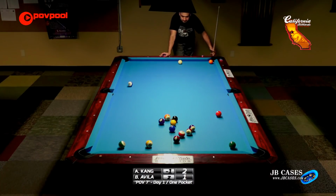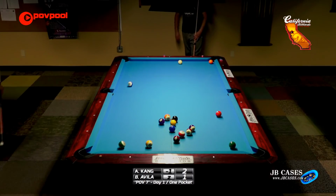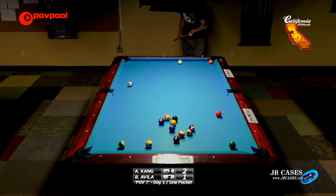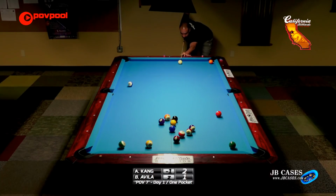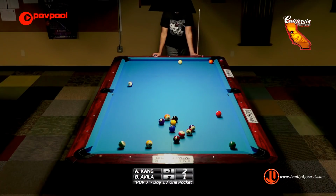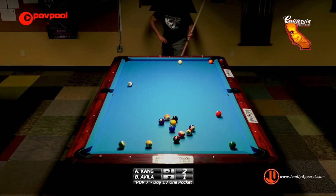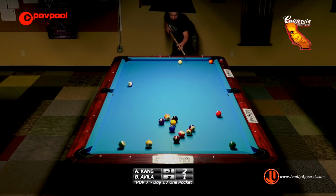You know, Bryce is so talented and such a good rhythm player. Amar is very methodical. I think I like Amar just a tiny bit over Bryce in this match, but anything can happen. Yeah, I agree. You know, they're a very close matchup in 1 pocket and 9 ball, 10 ball. Yeah, in these tables it is.